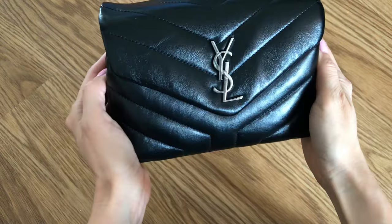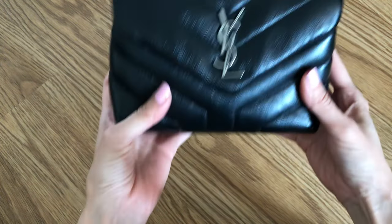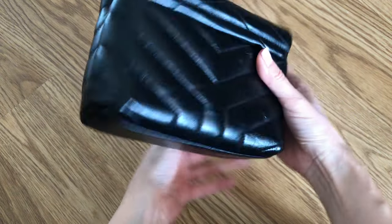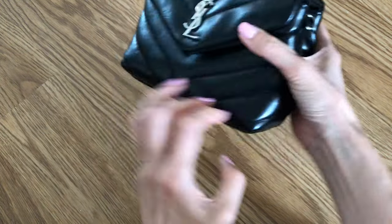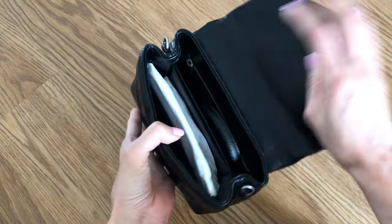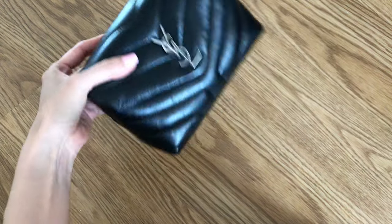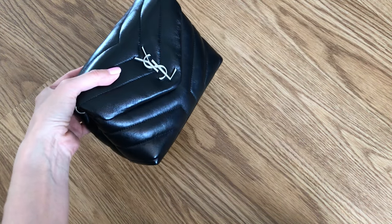I'm actually really surprised, but also happy to see the Toy Lulu as the final grand champion here. Wow. Is it all for the smush factor, honey? No, it's not just the smush factor. What is it then? Give us three reasons why this is the best bag from my collection.